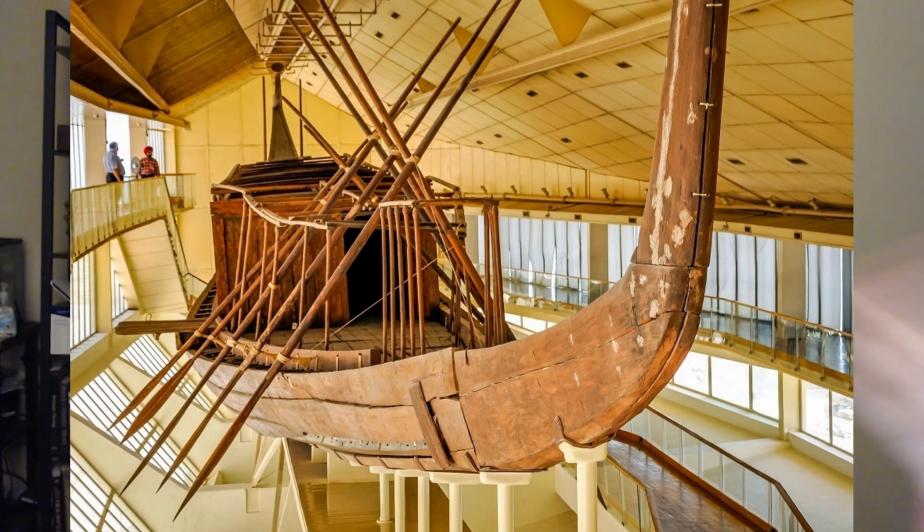Now, that's how you can move the stones. You get them close enough, and then you can just lever, wedge, push and pull, get 1,000 strong guys, and get it to exactly where you want it. But that's only moving it a couple feet, right? A couple meters maybe. Horizontally, sliding it. Put some butter on the bottom, my goodness.